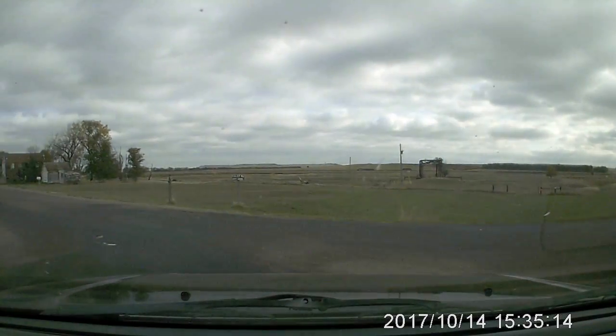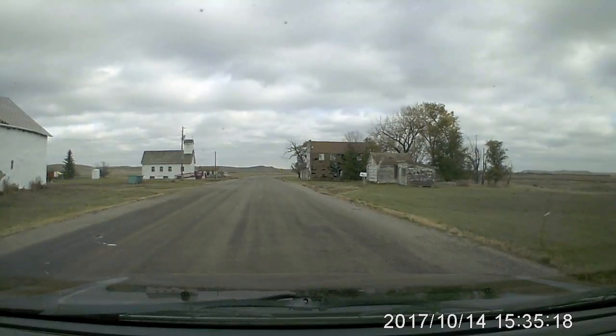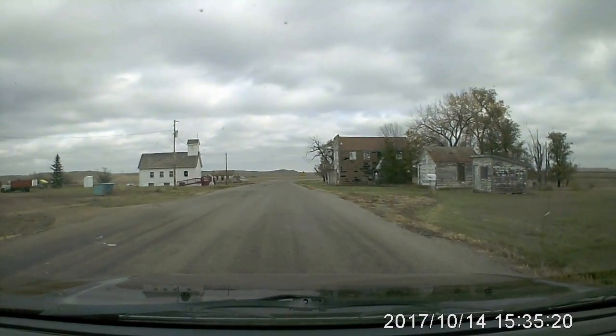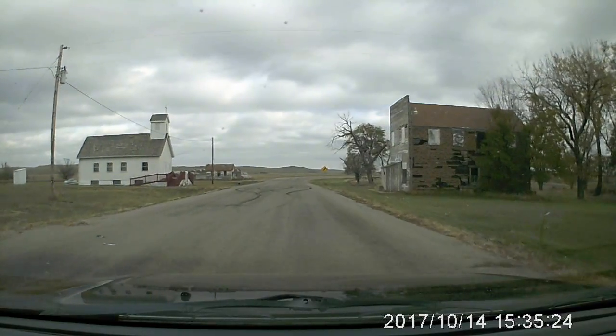Incidentally, I ran the first part of the driving footage at 720p. After I pull out here, I've discovered a setting, switched it to 180p, which is what the camcorder uses. So we'll see if it makes a difference.